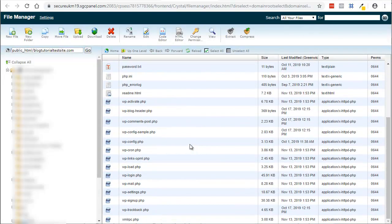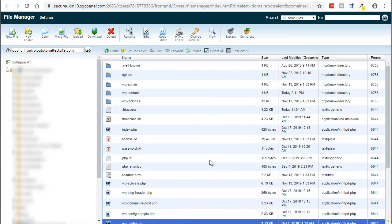If we go down to the WP config file, we'll see this here. Actually, before I move on to that, one thing I did want to mention as well is that if you can't see this .htaccess file, this is what's known as a hidden file. So in your hosting, if your hosting is using Apache, like I said, if it's not, you won't have this file.